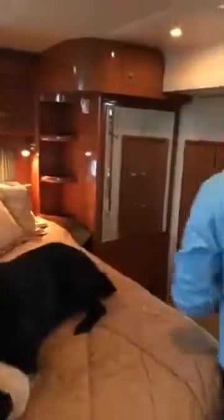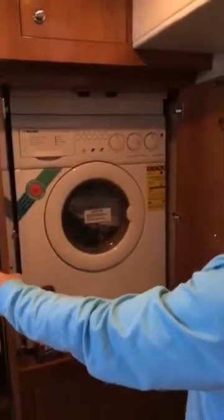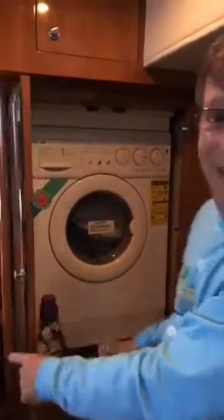I'll show you one other thing over here. We have another little cedar closet. It's a ridiculously small closet that's practically worthless. There's a washer and dryer combo here. Thanks, Marie. If you're wondering where we put our dirty clothes, they just go in here, and when it's full, we know we have to do laundry. I usually go to the laundromat because it doesn't work that well.